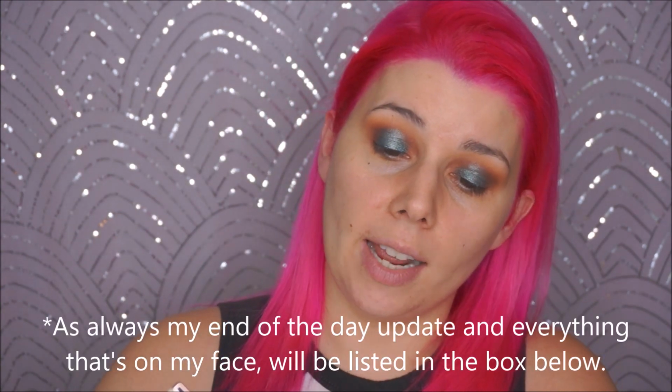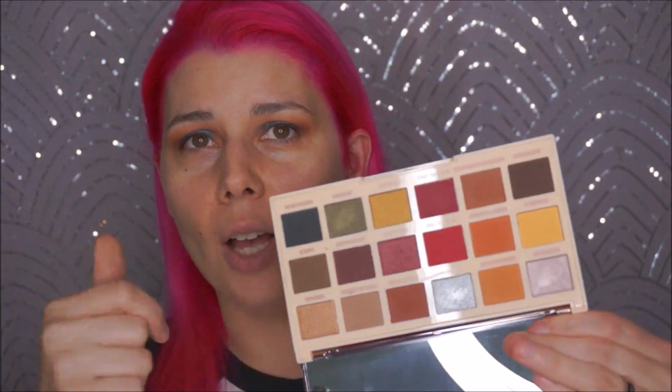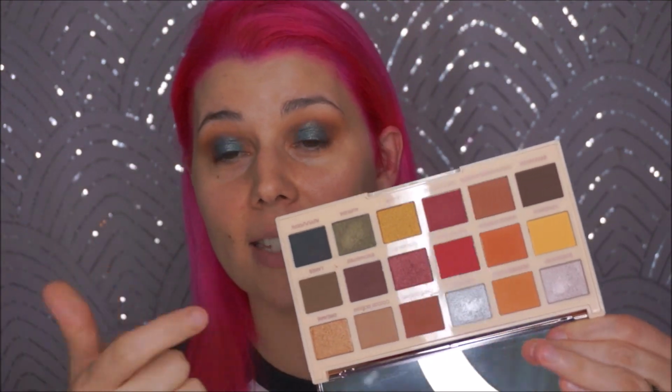Hey guys, so we're just gonna get right into our get ready with me using some new products. On my eyes today, I used mostly the new Sophie Does Nails collab with Makeup Revolution, and this is the Extra Spice palette. I also have her first one. It's really nice. This is beautiful though.